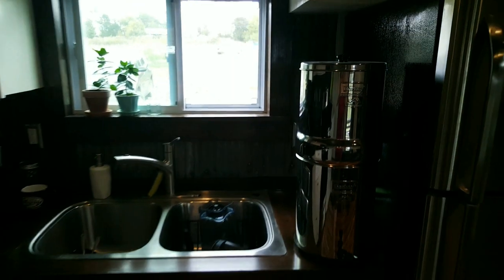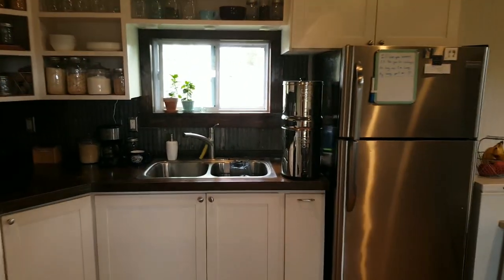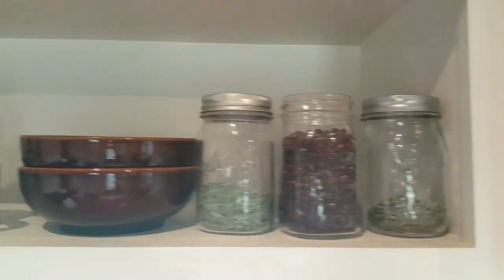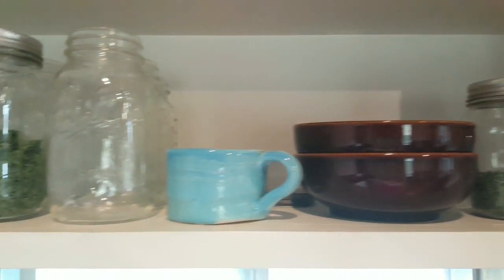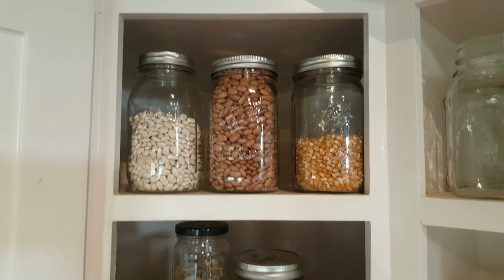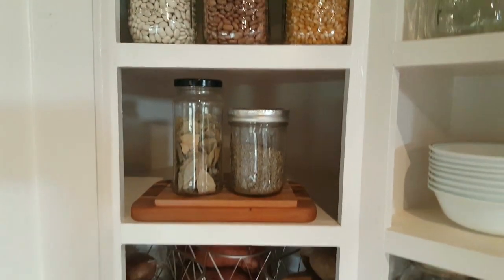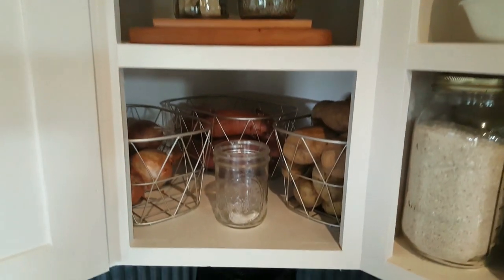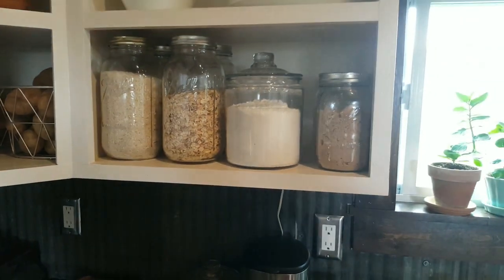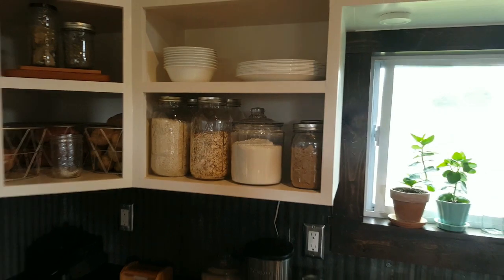And this is my kitchen. It's big and open. I mean, the whole house is open, but it's pretty easy to work with. I have enough counter space and lots of shelving space. I love my open shelves so I can display my canned goods when I have them, and just some pretty mason jars. Here are some bulk items that I have: popcorn and beans and spices, and then my potatoes and onions and garlic. Here are some dry goods that I love to keep out. They're so pretty to look at.